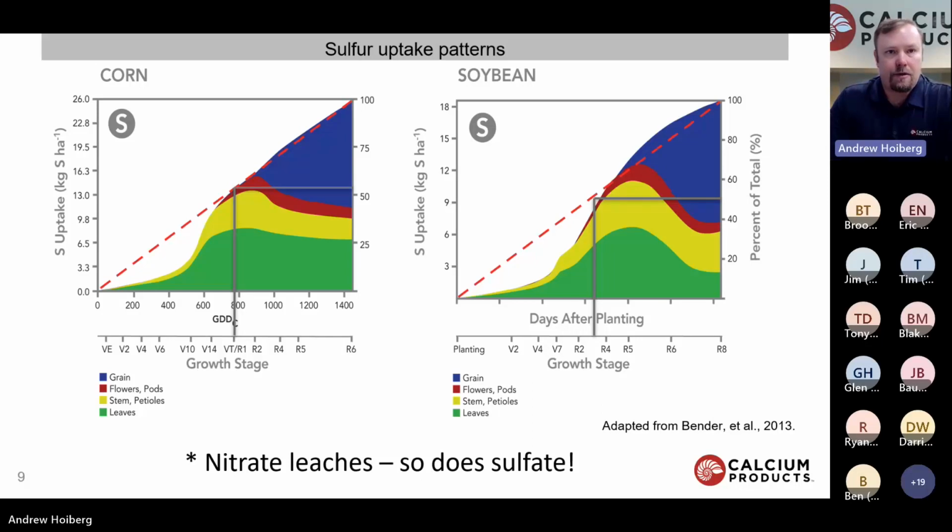So when we talk about uptake of sulfur throughout the growing season, I alluded to this a little bit on the last slide, but the uptake pattern of sulfur, and for a lot of nutrients for that matter, is a very season-long uptake. It's not that it just needs it in the beginning of the season or the middle or the end. As you can see on the graphs here, some research from the University of Illinois shows the uptake pattern of sulfur in corn and soybeans. You can see that after the reproductive phase has been initiated, 50% or more of that total uptake of sulfur has to occur after that happens.